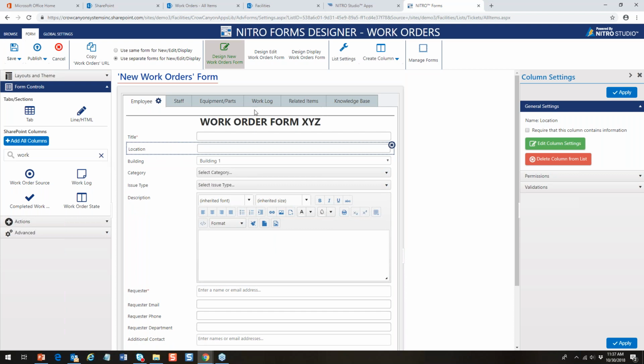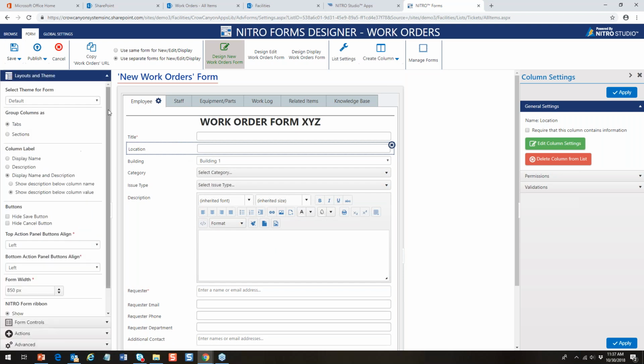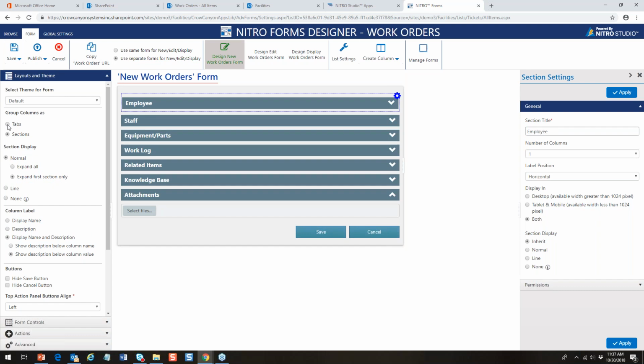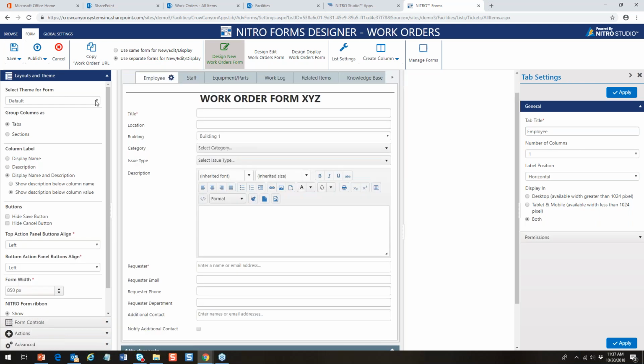This is how easy it is to modify our forms and make it capable of being exactly what you need to do. There's a lot of dynamic capabilities. If you choose this building, show this. You choose this piece of equipment, show that. You can also go in here and put in all kinds of things. You can make it sections. You don't want that? Put sections in. Sections means that it's now like this instead of tabs. You can do stuff like change the colors of this. This is all fun stuff that Nitro Studio makes a lot of fun to work with.